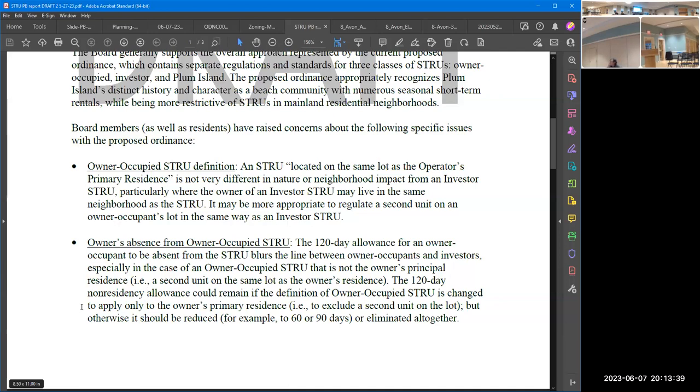I agree with that point, but I do think if you have a separate building on the lot that's offered as an STRU, that's more akin to an investor unit. And so in a sense, I think those requirements should be more similar, which, if you're requiring the owner to be present, that's not similar to the investor-owned unit. Except that investor-owned units are not allowed in the residential districts. So I think that's where we're kind of over-bleeding from one kind of thing to another.